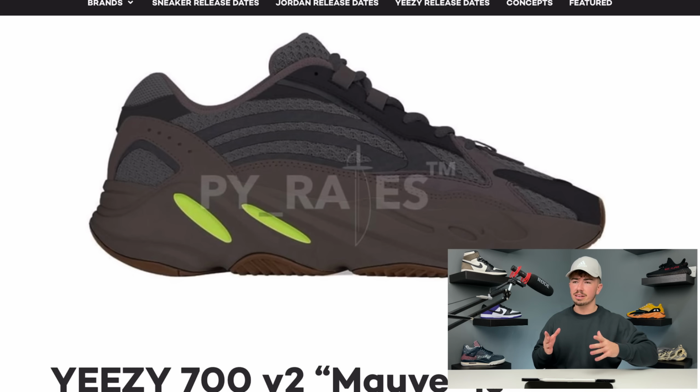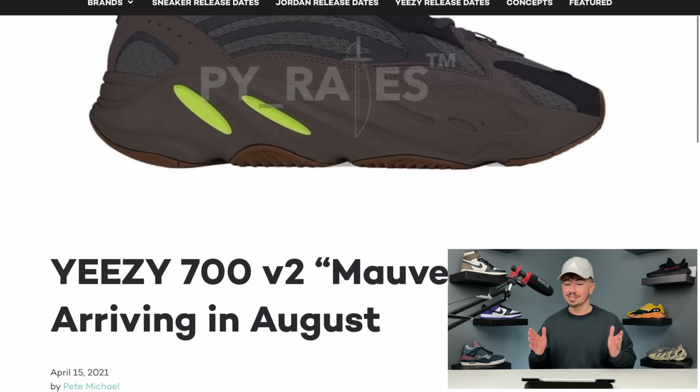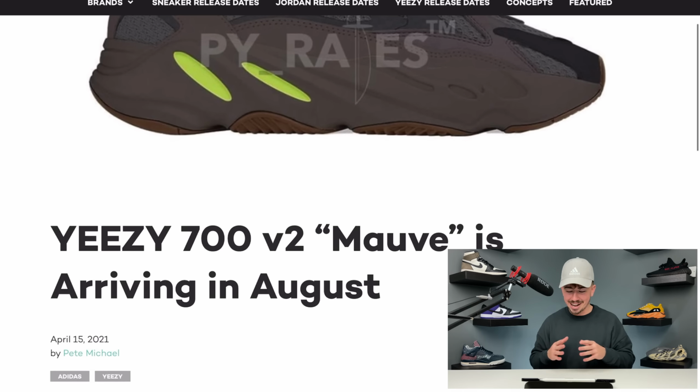Now we've seen, I think this happened before with the Inertia 700s, where they made a V1 Inertia and then a V2 Inertia. So they took their time making another colorway of this, but yeah, they're slapping the mauve colorway on here, and this is set to arrive in August as well. So, geez, August is going to be insane. Whatever you've got going in August, you better be prepared for a ton of Yeezys.